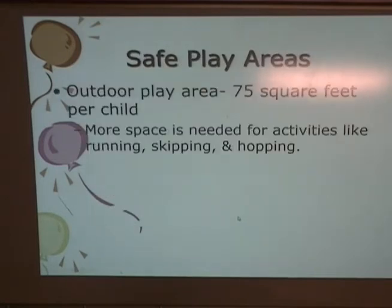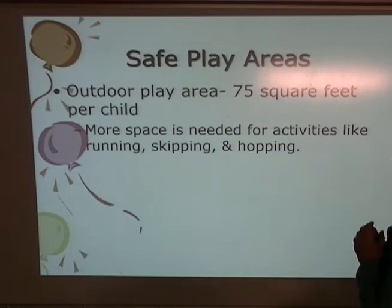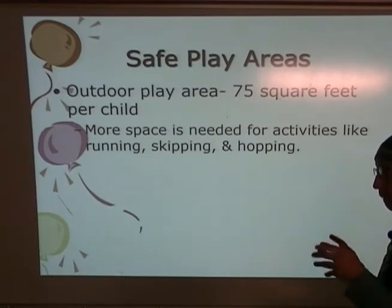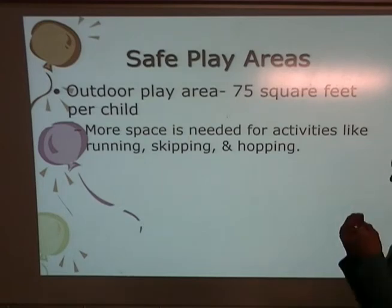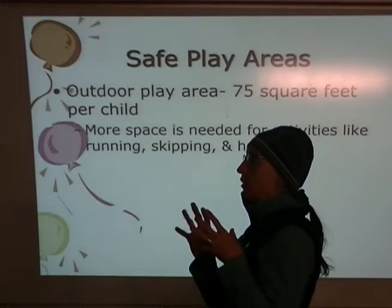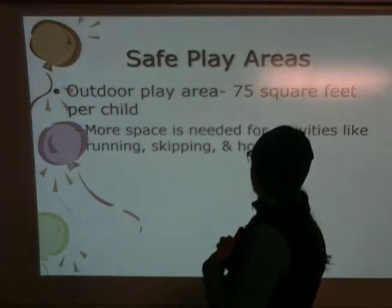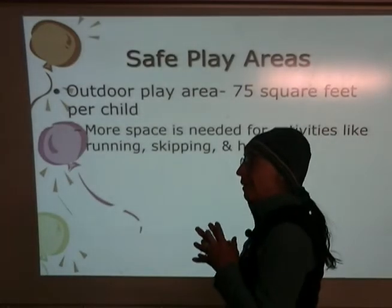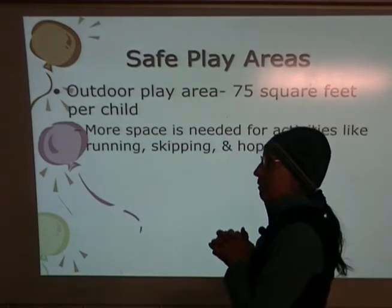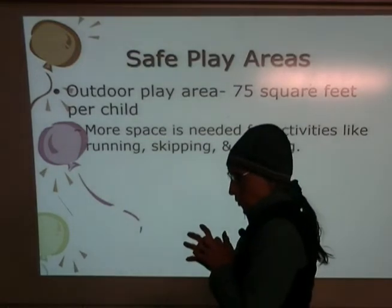Right, so what are we talking about when we say these safety standards? For outside on a playground, there should be 75 square feet per child. That is quite a large amount of space, okay? And as you go around town, keep an eye out on some of the childcare centres that are scattered around Portales. You'll see that we're probably the only one that meets that standard, right? Some of them have minuscule outdoor play areas, minuscule, right?